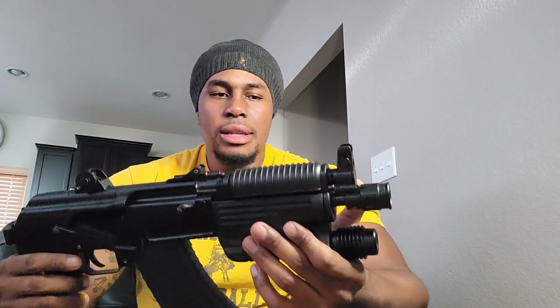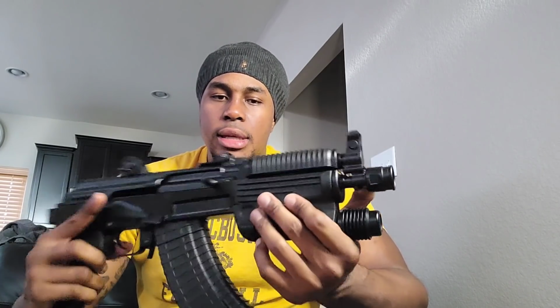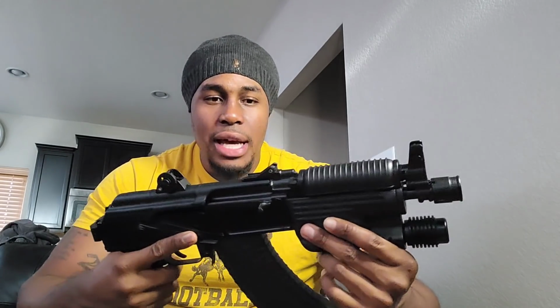So I will be getting a CNC Warrior brace for it, and I don't know if I should get the 4-piece flash hider, the Bulgarian one. I don't know, they're charging, like I seen one on GunBroker go for $400 for a flash hider that's not even really that effective. I mean, it works well, but I'm pretty sure there's better ones out there for a cheaper price.